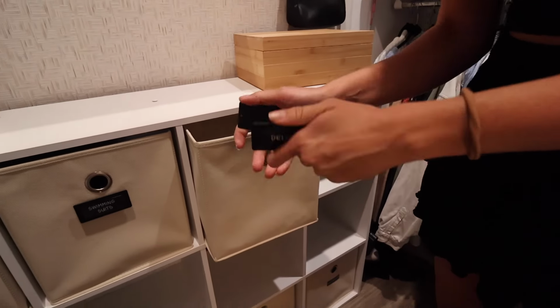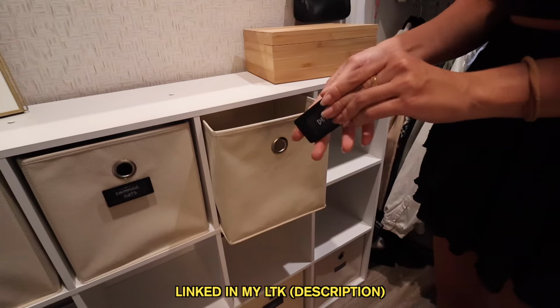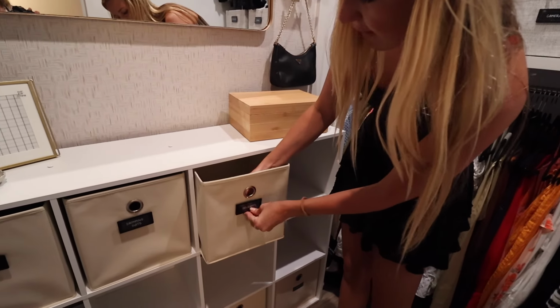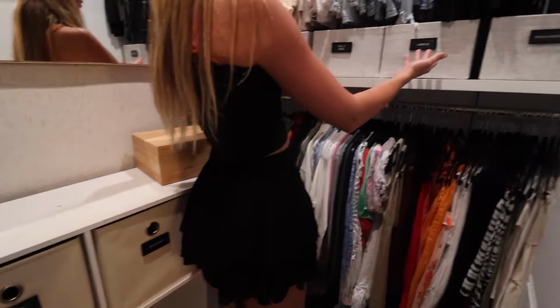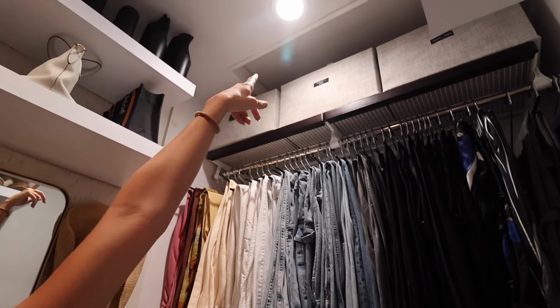These are little magnetic label makers, and then you can print out your label or you can write on it with one of those shiny Sharpies. And then any kind of fabric cubby holder you have, you can just plop it in and it stays on really nice. Just like right here, all the labels look really good. And up there, the labels look really good.